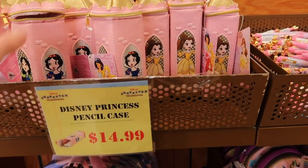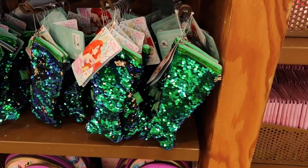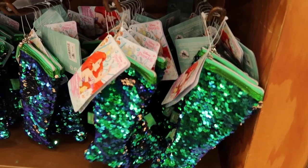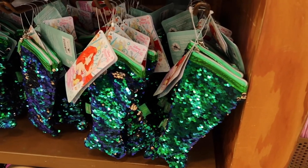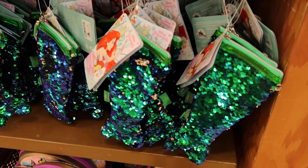Then over here they have a princess pencil case too, $14.99. Over in the girls section too, they do have Little Mermaid pencil cases too. These are $14.99. So it looks like a lot of the back to school items are no longer sale price. They're actually full price, like what you can find in the parks.